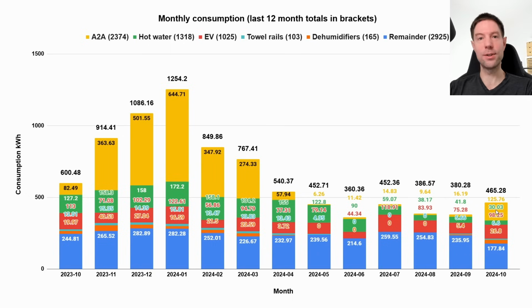This is mostly because we're using significantly less hot water than last year. Obviously, last year was 127 kilowatt hours. We were using the immersion heater in the cylinder that we had at that time. This year, we've got the Mixergy IHP, which means that our daily consumption of hot water is way down now, closer to about 1.6 kilowatt hours per day, rather than the 5.5 that we were consuming at the same time last year. The air-to-air heat pump system, obviously 125 kilowatt hours, giving us a total of 465 kilowatt hours.